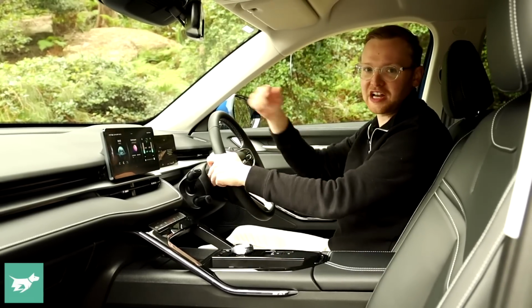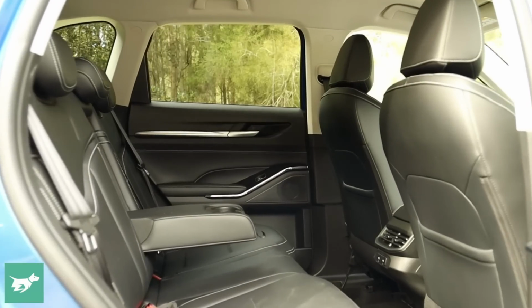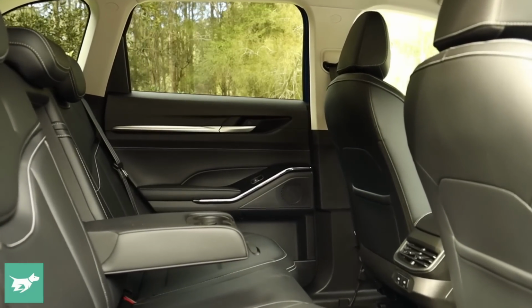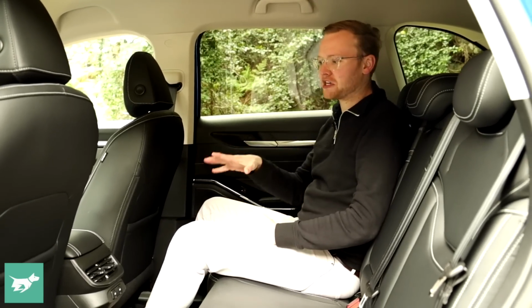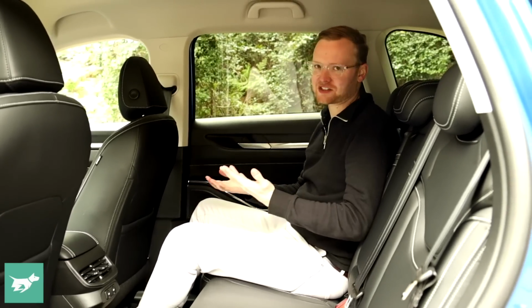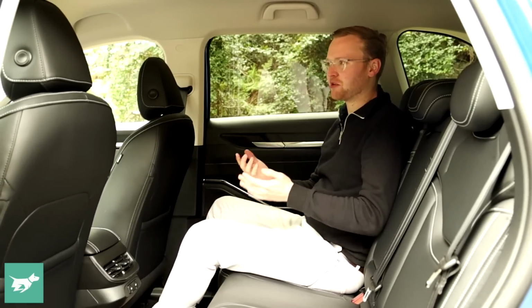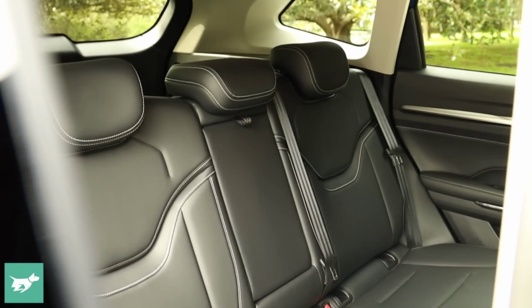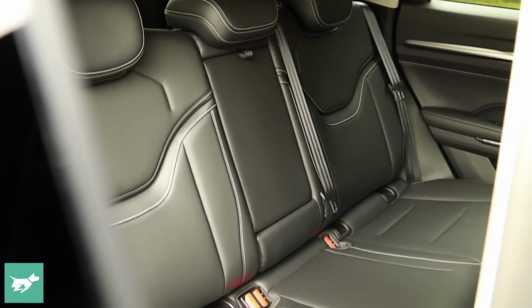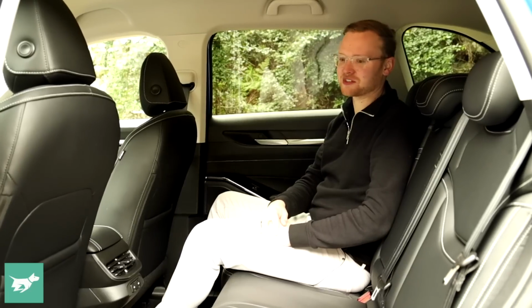All right, let's check out those back seats. Here in the back of the Haval H6, again, we see that the Chinese manufacturers clearly put a high priority on rear seat space. And to be honest, that's a good thing here in Australia. A lot of people have pretty tall kids and they're gonna fit into the H6, whereas in something like a CX-5, the second row of that car is honestly a bit of a squeeze.